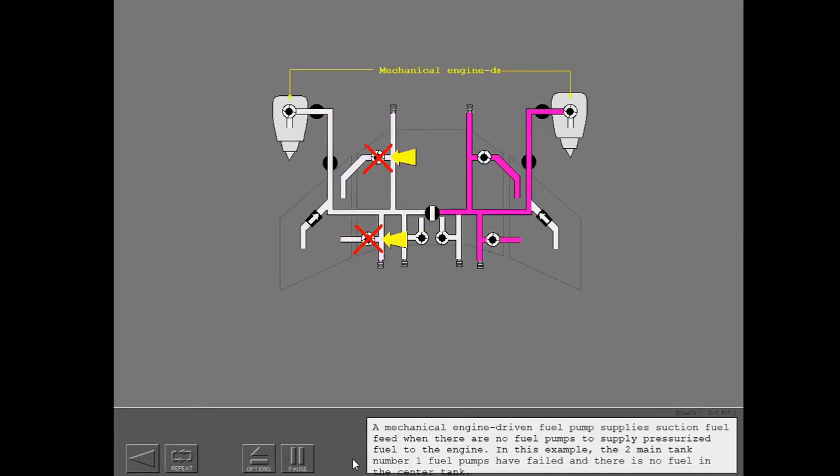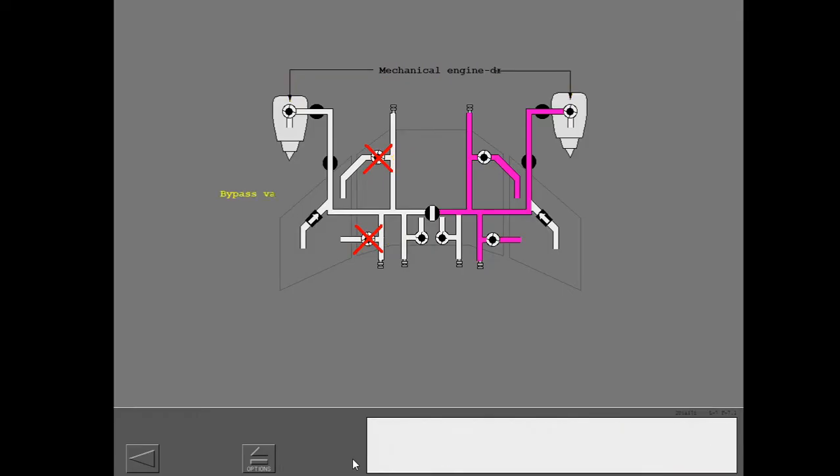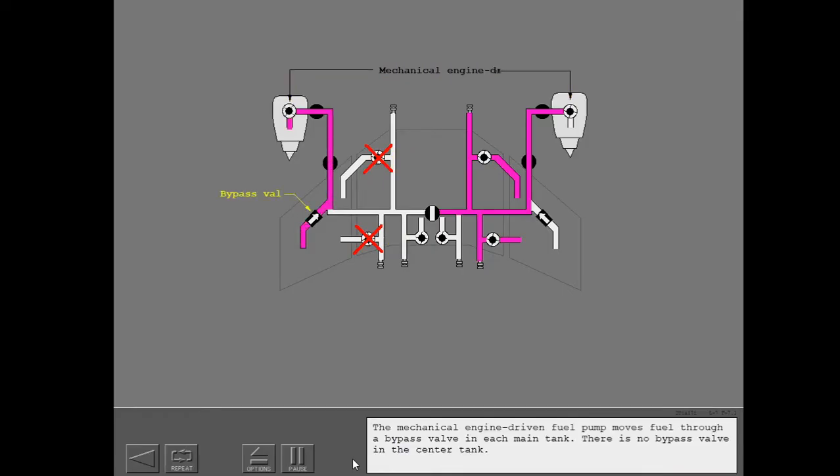A mechanical engine-driven fuel pump supplies suction fuel feed when there are no fuel pumps to supply pressurized fuel to the engines. In this example, the 2 main tank number 1 fuel pumps have failed and there is no fuel in the center tank. The mechanical engine-driven fuel pump moves fuel through a bypass valve in each main tank. There is no bypass valve in the center tank.